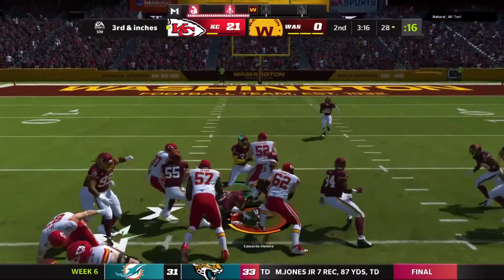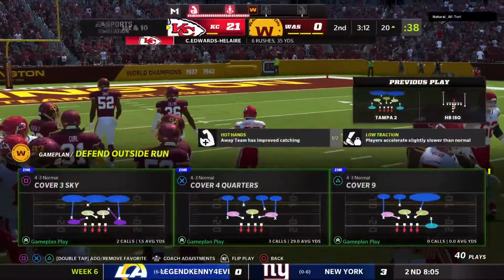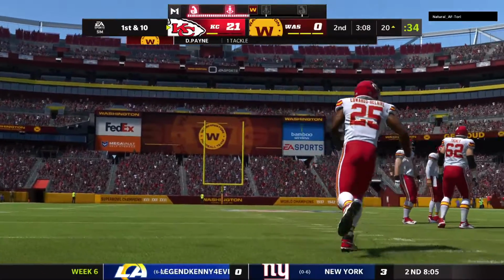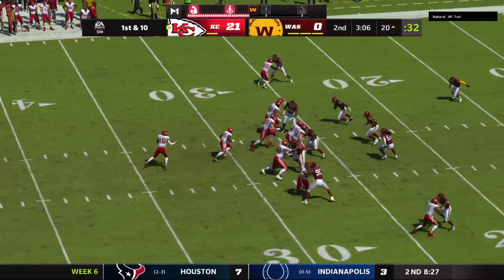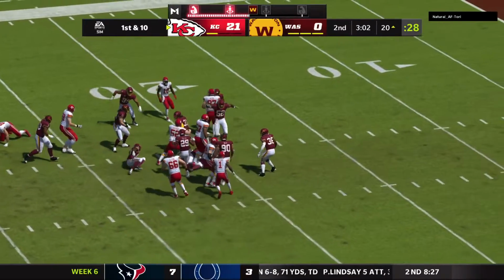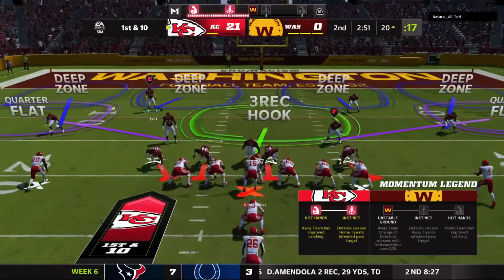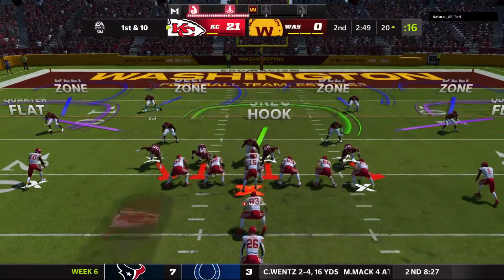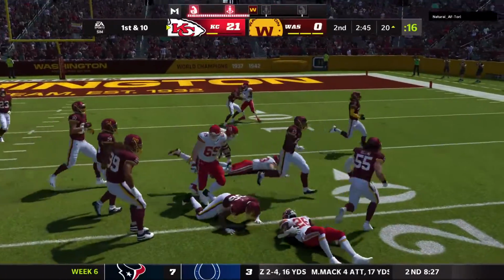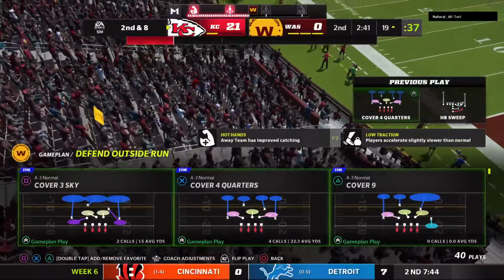Edwards-Helaire, they'll try to run for it. And he will have the first before he's brought down right on the chalk of the 20. Call it a gain of 7, and it gets him a new set of downs. First down, Chiefs. He'll get it inside the red zone, but only for a couple down to the 19.